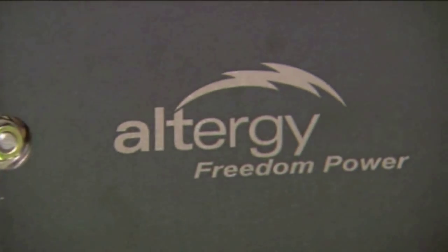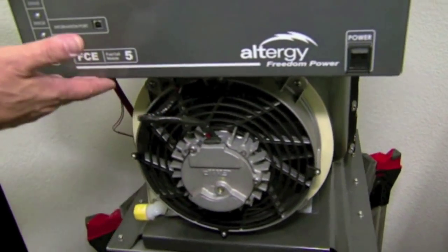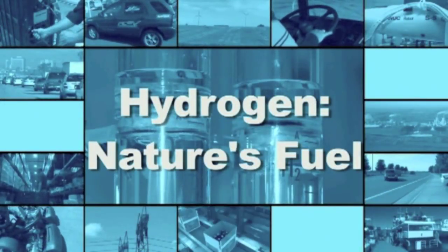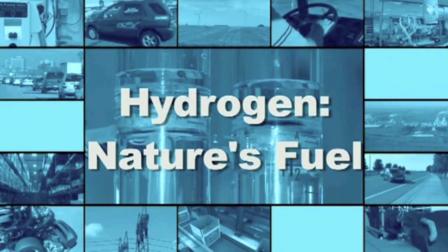We know that hydrogen is everywhere. As long as we build cost-effective pieces of equipment that generate electricity, we're going to look to those other companies that create and develop hydrogen to be able to supply us. There's all kinds of opportunities that are open to what the fuel cell has to offer. It's open for the imagination.